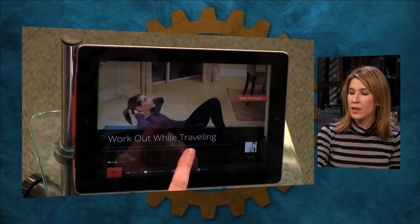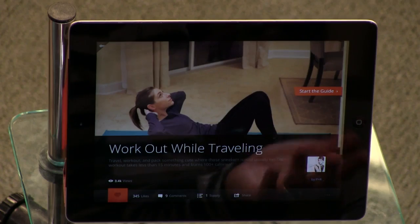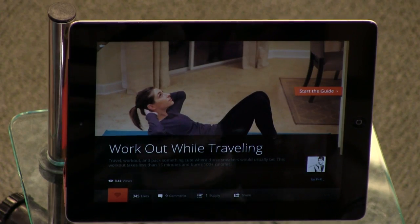Workout while traveling. No, see, this is actually something that I have a real issue with. Working out while traveling. Yeah. You feel like, well, if there's a gym in the hotel.